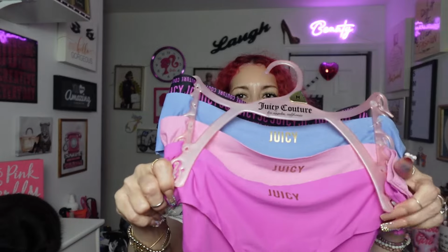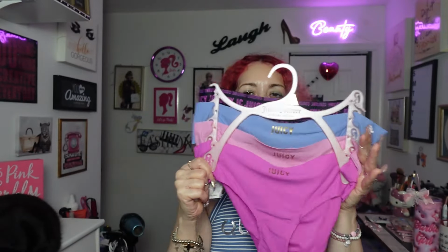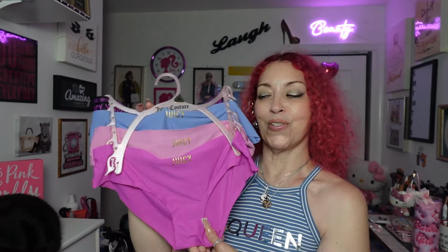One of them is missing. One, two, three, four, and there are five. One was here, but I used it already. They're so comfy and stretchy, and right here they have t-shirt material, so you don't get any infection, none of that. So yeah, this is cute.